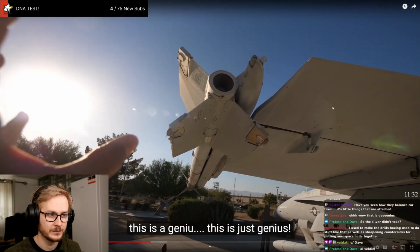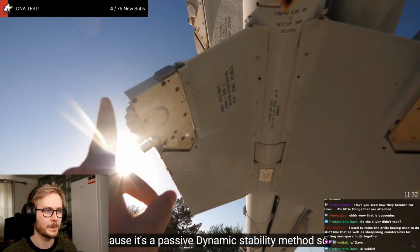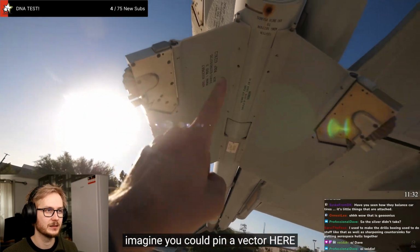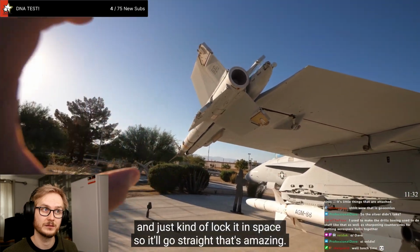This is just genius because it's a passive dynamic stability method. So imagine you could pin a vector here, here, here, and there, and just kind of lock it in space so it'll go straight.